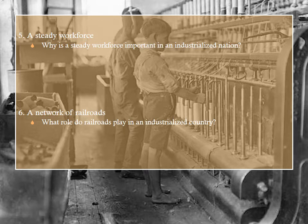The last thing you need is a steady workforce. But before I go into this, I want you to take a look at this picture, especially compared to the picture on the last couple slides. What do you notice about the people working in factories? What can you infer about the conditions? And we're going to talk about this, but I'd like you to have this image protected in your brain.